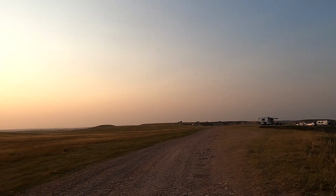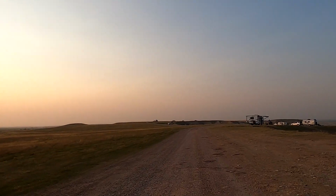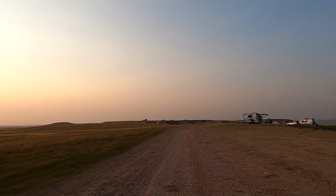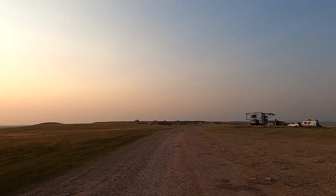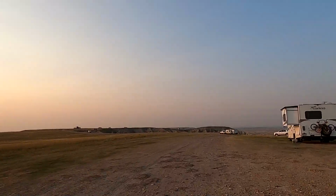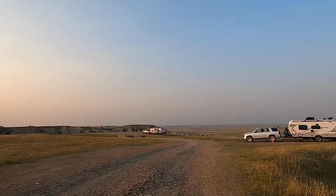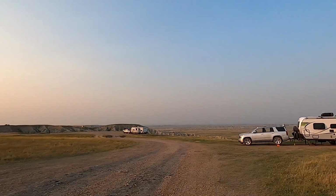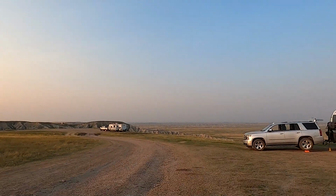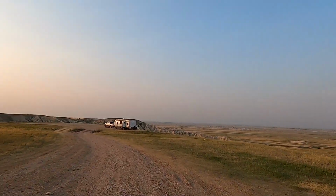But if you look out through here, you'll see there's a number of campers, and there's still a good bit of this road to go. So again, if you go left, you're going to have a lot to choose from here. All right, here's an E-Pro on the right-hand side, pulled by a 4Runner. No, that's a Chevy, actually. My goodness.